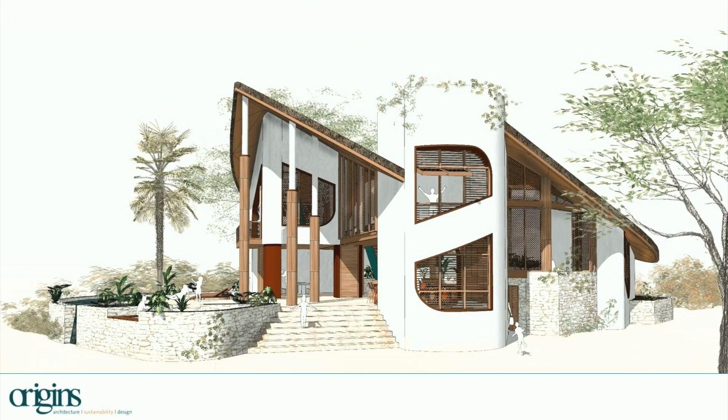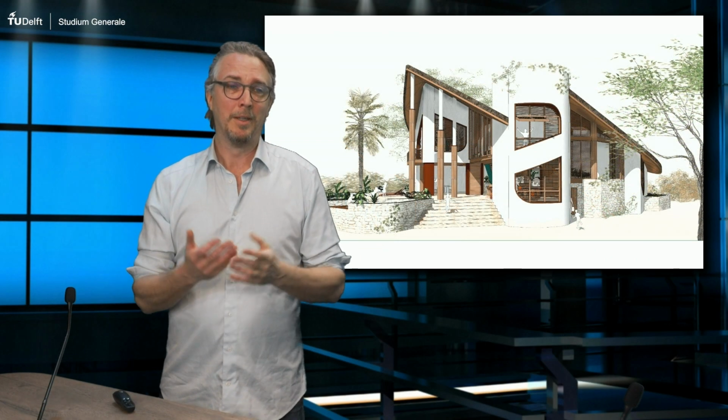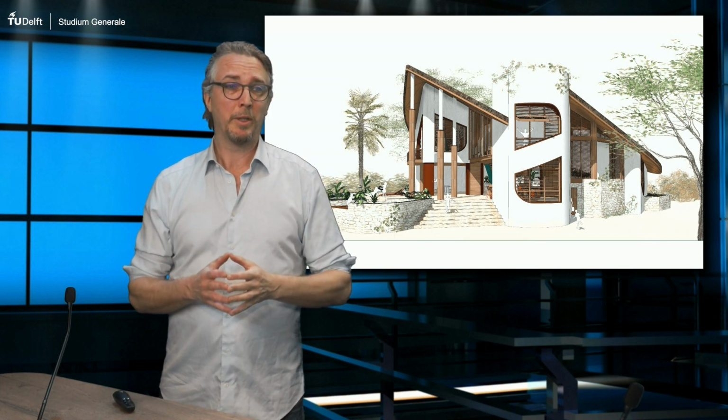So we're building this big holiday house now. And it has no airco, it has no windows, it has no ventilation systems, and it probably works better than any of the modern houses which are there with mirror glass and expensive imported ventilation systems that will break down due to the sand that is blown in. So again, a no-tech solution, freeing budgets to make beautiful architecture.